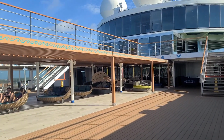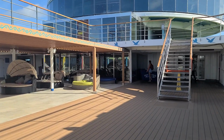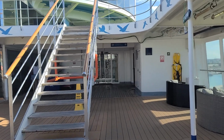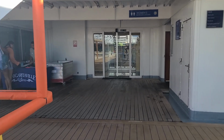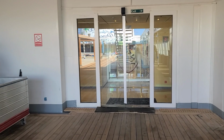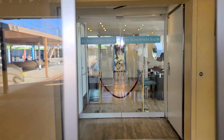It's nothing too special. And if you make your way down through the entertainment zone, we have through these doors coming up here, which I did not take a recording of, so I apologize. We have a salon where you can get your hair done, and the fitness center, and that is pretty much it on deck 11.